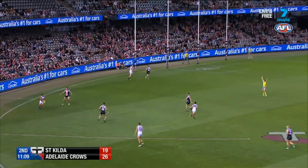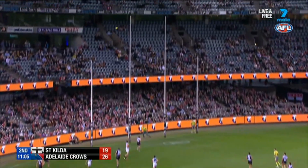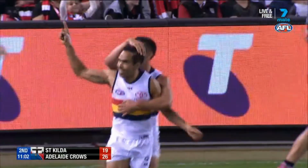Is that 15? No, Eddie Betts. Eddie will love this situation. Look for some magic here. Eddie runs around. His first goal in 2018 is a ripper.